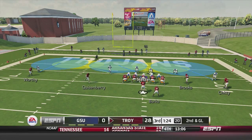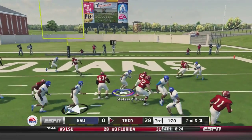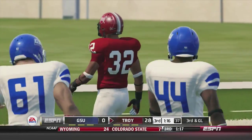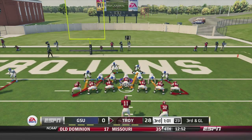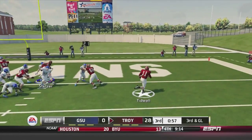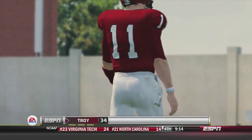It's 1st and goal. On 2nd and goal, Troy is going to hand off to Burks up the middle for 6 yards, taken down at the 1-yard line. We have 3rd and goal now for the Trojans, and Tidwell's in the shotgun here. And Tidwell's going to take the read option himself into the end zone for the touchdown. His 5th rushing touchdown of the day.